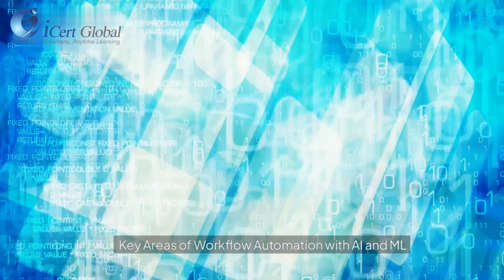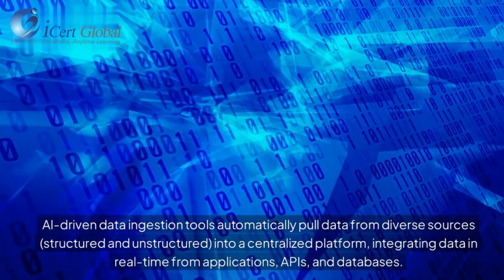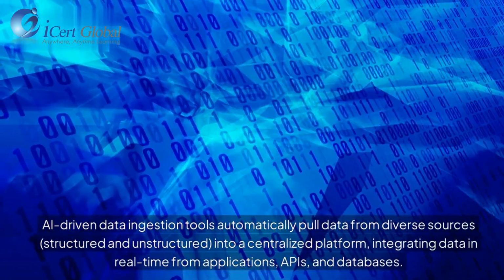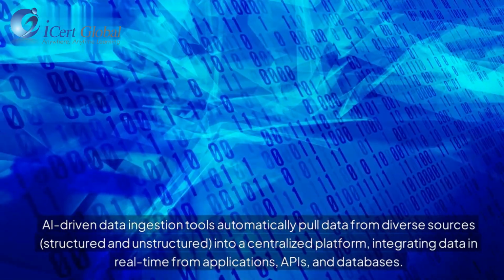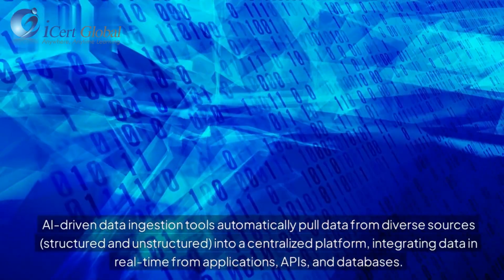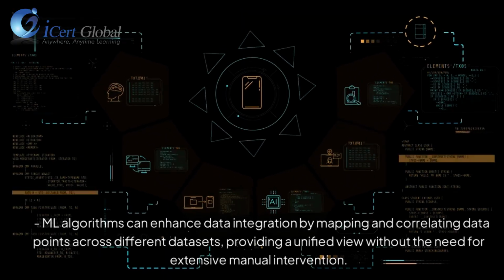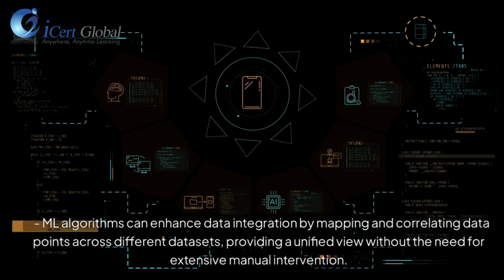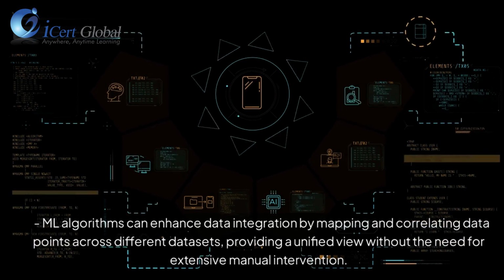Key areas of workflow automation with AI and ML. AI-driven data ingestion tools automatically pull data from diverse sources, structured and unstructured, into a centralized platform, integrating data in real time from applications, APIs, and databases. ML algorithms can enhance data integration by mapping and correlating data points across different datasets, providing a unified view without the need for extensive manual intervention.